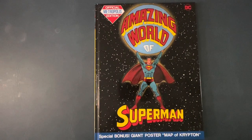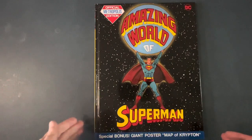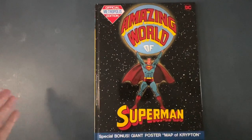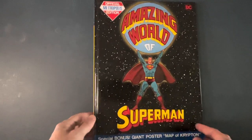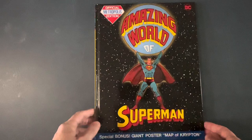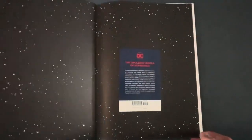Thank you very much. Today we're looking at Official Metropolis Edition, Amazing World of Superman. Now this, if you're paying close attention, this is a hardcover. It's a hardcover facsimile edition of the one that came out way back when.